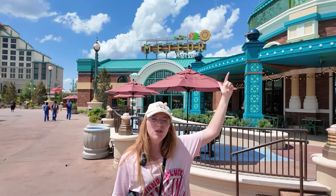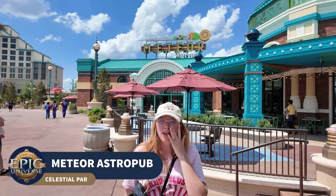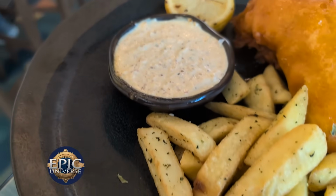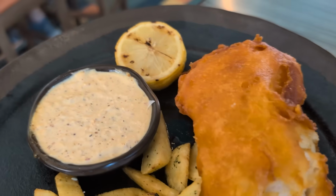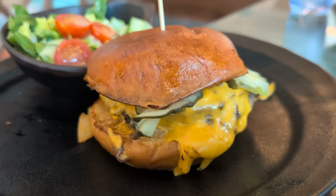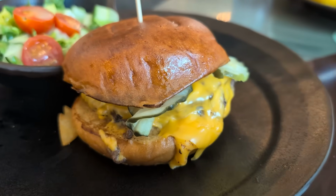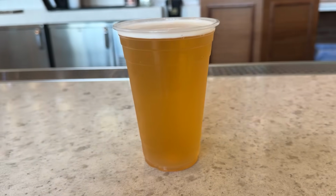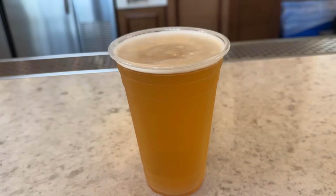Meteor Astropub rules. One of my favorite restaurants in the park. Kind of basic eats, but all with a little bit of a plus up, and they're all high quality. Great burger, great fish and chips. Everything I've had there has been awesome. Plus, the bartenders are super friendly, and there's a walk-up bar that you can sit inside in the air conditioning at the bar. They also serve the Speechless Astronomy here, which is Celestial Park specialty beer and one of my favorite specialty beers in the park.